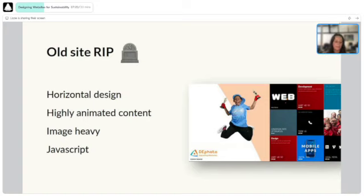So some of the problems we had with the old site: we had a horizontal design, so it was quite experimental, and that made the build quite heavy and complicated. We had a lot of animated content, like I mentioned before, and it was very image heavy, with lots of JavaScript, and all of that uses quite a lot of energy.